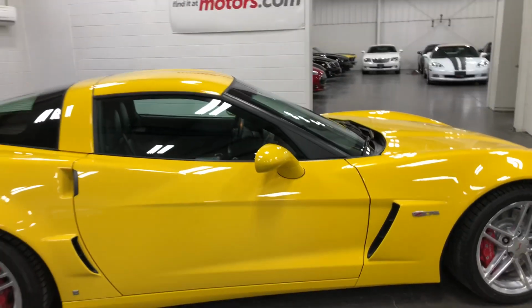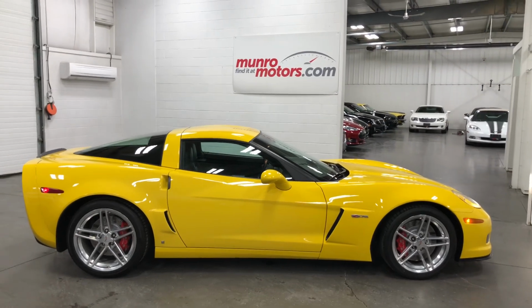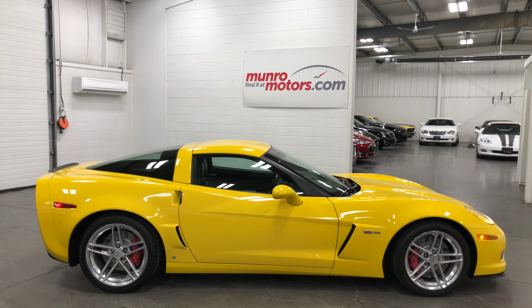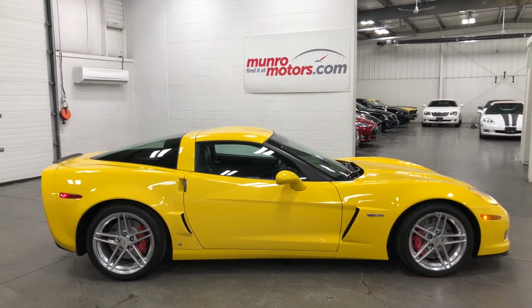Gorgeous. What a car. So there you have it, folks. That's a 2006 Chevrolet Corvette Z06 1SB Canadian car, low kilometers, here and available at munromotors.com. Hey, come on down and have a look at this one for yourself. I'll look forward to seeing you real soon.